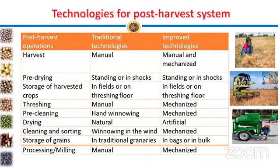Technologies for the post-harvest system in crops begin with post-harvest operations. First, harvest. There are two types of practices we adopt: traditional technologies and improved technologies. In traditional technology, we generally harvest the crop manually, but in improved technologies, we harvest manually as well as in a mechanized manner.